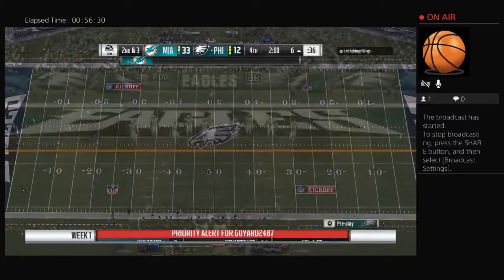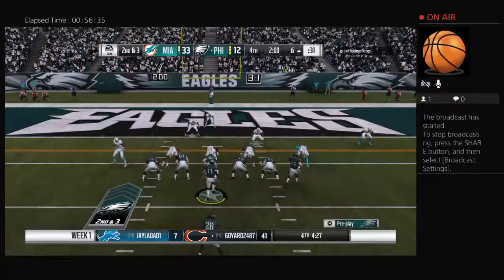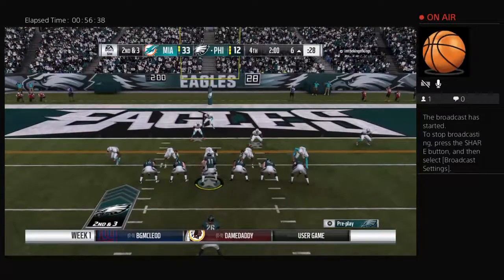Time for a break. Back to finish it off on EA Sports after this. Able to get 7 on that first down pass play. 2nd and 3.